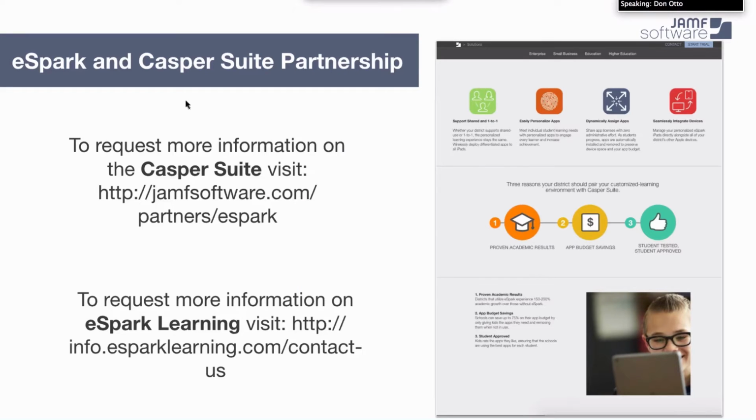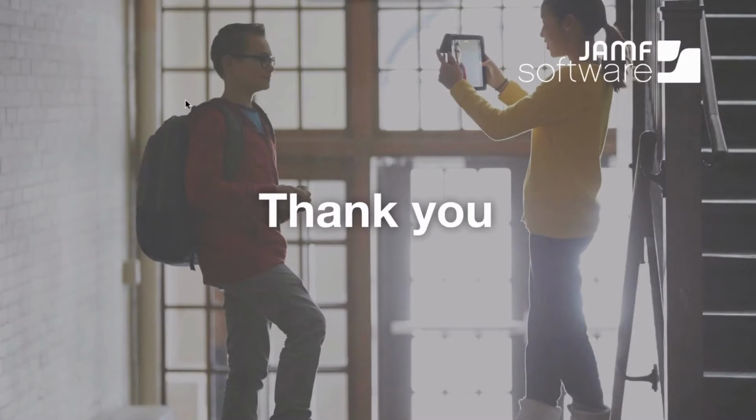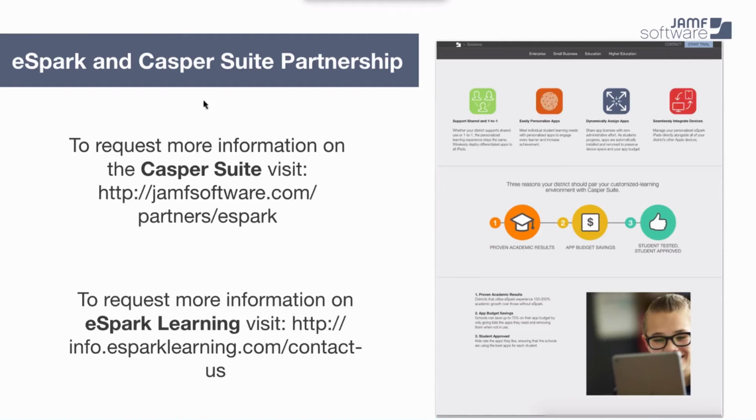Okay, thank you very much. And I'll throw this to you, gentlemen, since you're on. I've got a couple here for Ray. Someone's asking, what's the advantage to a district that already uses eSpark to using eSpark's MDM, but I think they're implying to use the Casper Suite with eSpark. And I think you might have that best response, since you're the ones who decided to go ahead and do that.